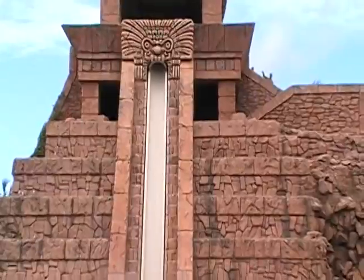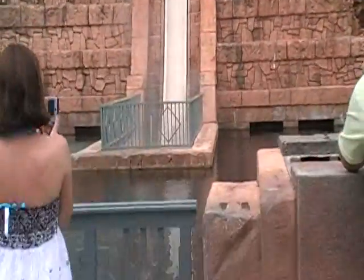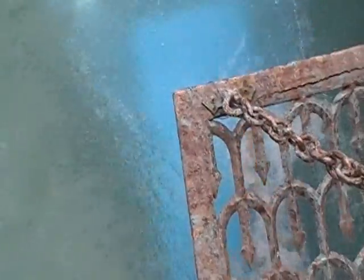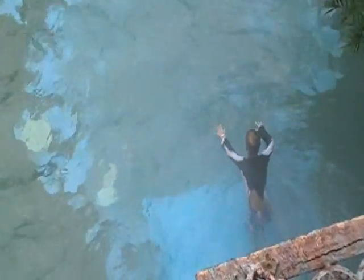Michael! Woo! Here comes Mini Boog. On the Mayan temple, big 40-foot drop. Did you hear that? And I'm Mini Boog. Here he comes. Mini Boog!